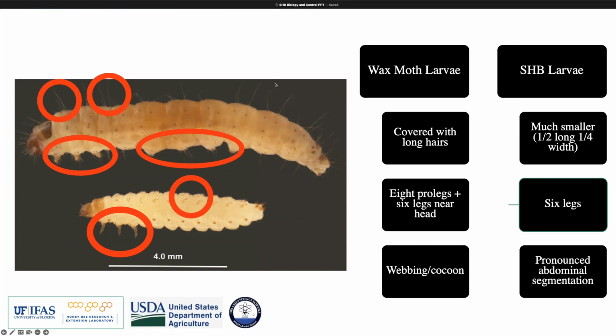Something else I'd like to mention is the comparison between the wax moth larvae and small hive beetle larvae, because at first glance, they do look a bit similar. One of the biggest characteristics, obviously, is the webbing and cocooning you see with these wax moth larvae inside the hive. Another big characteristic, and literally, is that these wax moth larvae are a lot bigger than small hive beetles. They're nearly twice in length and 4 times in width.